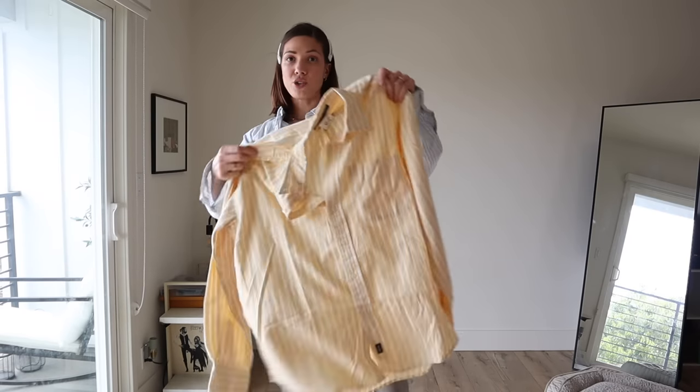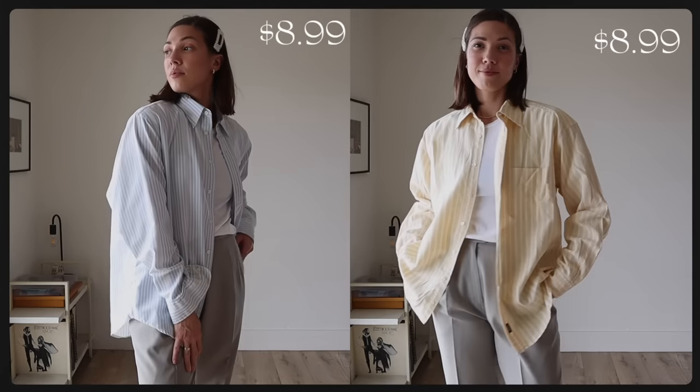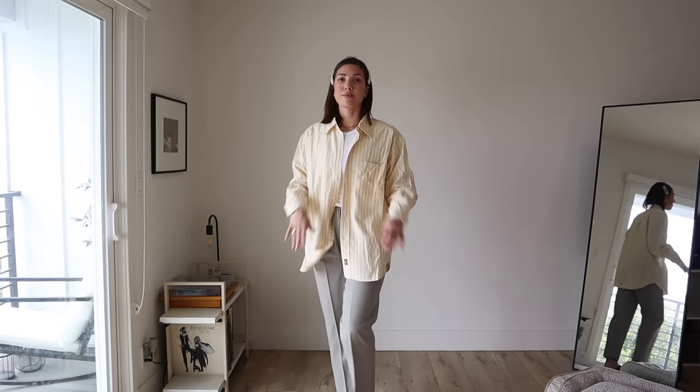Did the yellow striped as well. I think these also work so cute as swim cover-ups or pairing them with some linen shorts. I definitely wouldn't wear this yellow shirt with these pants, but I just wanted to try it on for you.